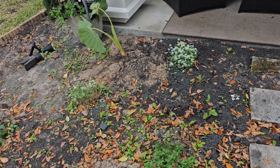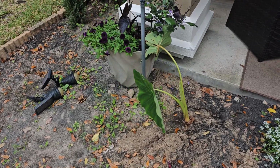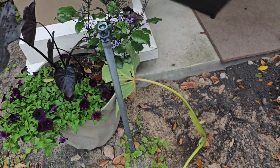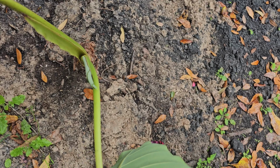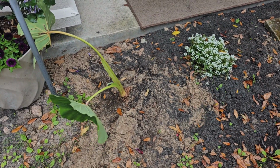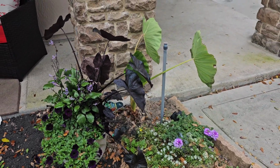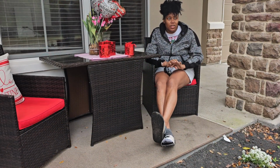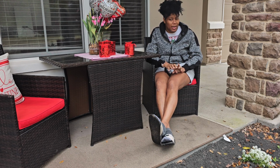Here goes some more color, my elephant ear. The ones in the container are looking so good. I am loving them, loving them. Can't wait for the sun to come out. Oh look, I have a new shoot unfurling. So pretty. So like I said, I'll eventually come in and cut the old ones away. Those are old, tattered from last year. And on the other side, we have these. So pretty.